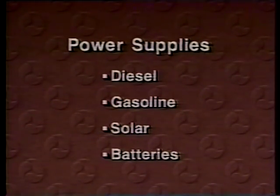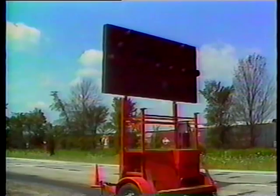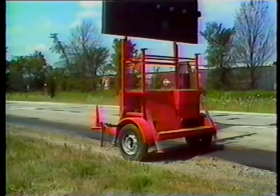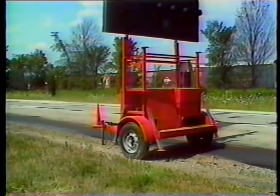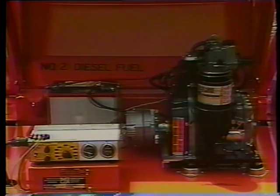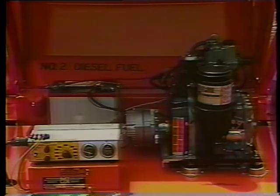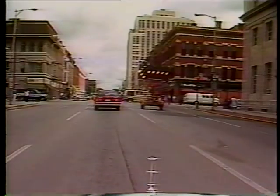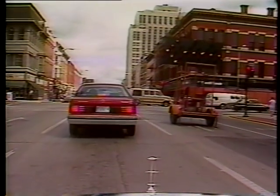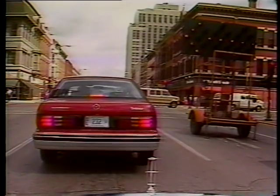The power supplies of arrow panels include diesel, gasoline, solar, and batteries. While the MUTCD does not contain any standards for power supplies, some state transportation agencies require self-contained power supplies that are capable of running arrow panels for at least 72 hours. Diesel generators are the most commonly used power supply, and while some gasoline-powered generators are still operated, their use should be avoided whenever possible. Because arrow panels are often exposed to traffic, collisions are possible, and in an accident, diesel fuel presents a lesser fire hazard than gasoline.